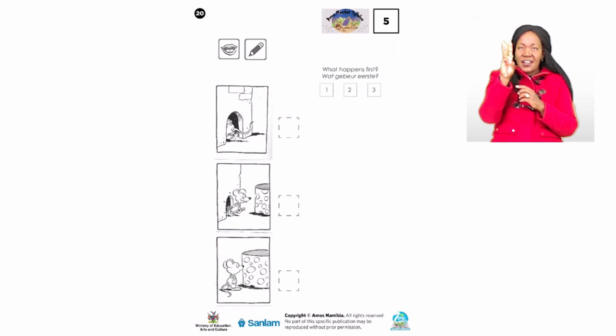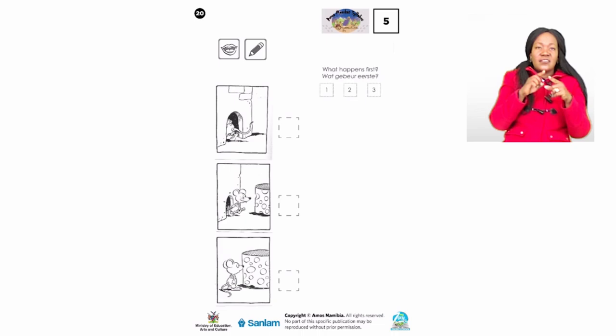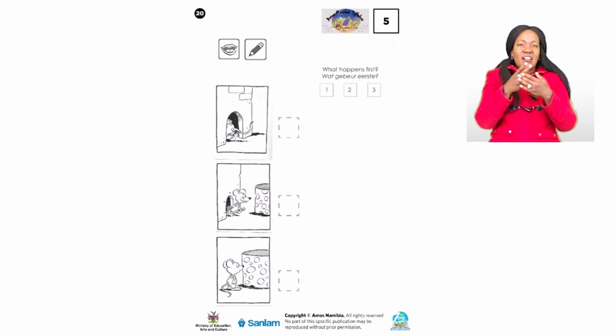Now let's look at the pictures on the left-hand side of page 20. Let's study the pictures together. The first picture right on top, we can see a tail of a mouse. And where is the head and the body of the mouse? The mouse is walking into the kitchen through a cat flap.